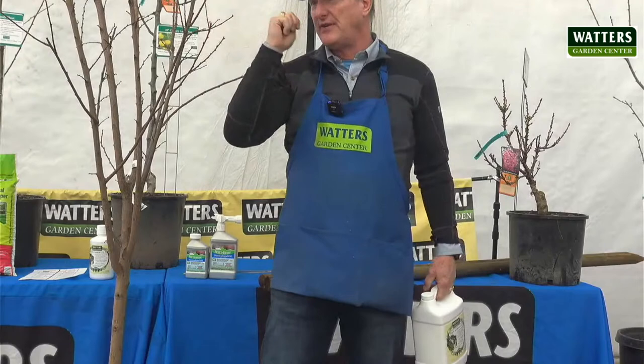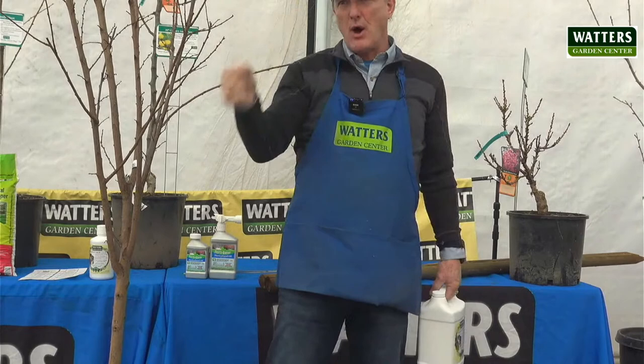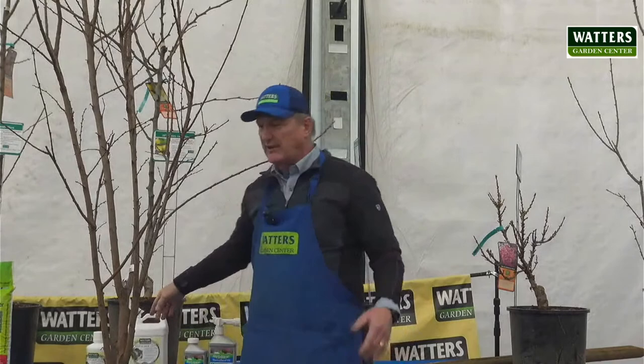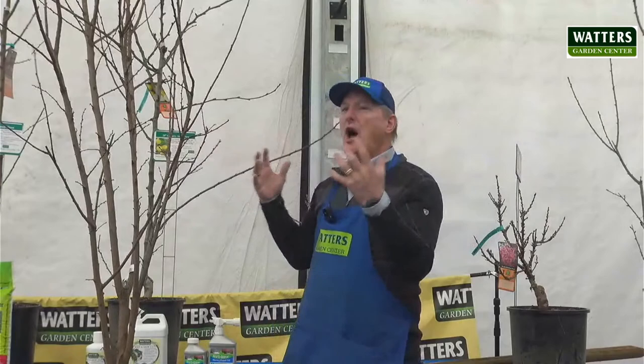I would say, just a second, I would say also, most importantly, stake trees. We're in a windy area, but stake your fruit trees. More folks lose their trees. Literally, the tree will load up with so much fruit. This thing's going to hold 200 pounds of fruit.